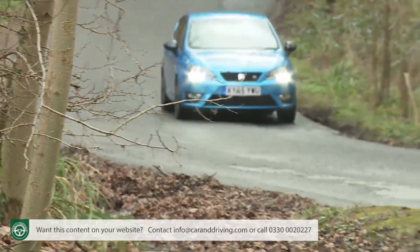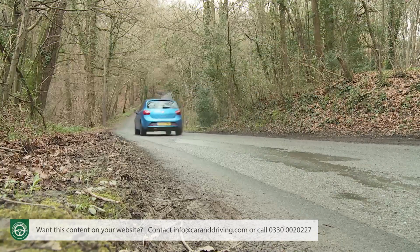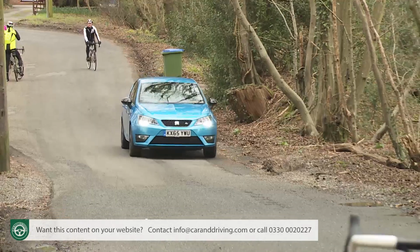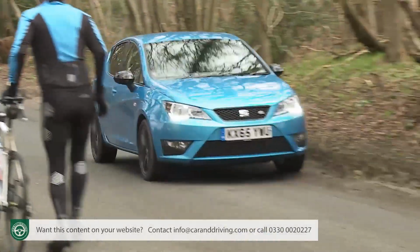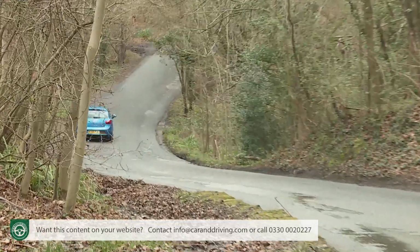Unlike the pre-facelift Ibiza Cupra model, which used a supercharged and a turbocharged 1.4 litre petrol engine, this improved version provides shopping rocket buyers with a more conventional 1.8 litre TSI turbo unit. This power plant delivers 2 advantages. First, it's compatible with a manual gearbox, which the old 1.4 litre unit wasn't.